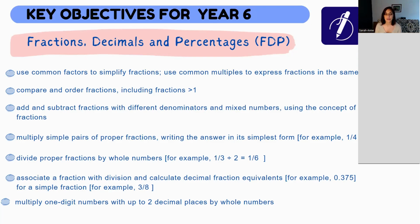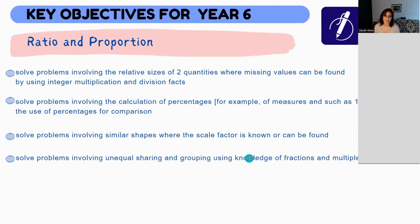They also need to multiply simple pairs of proper fractions, divide proper fractions, and also know decimal fraction equivalents. Like I said earlier, ratio and proportion is introduced to your children as a topic. So we have things like solving percentage problems, working with a scale factor, and also things like unequal sharing and grouping. So very standard, classic ratio questions.